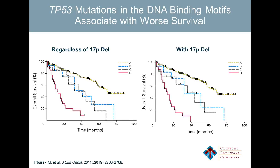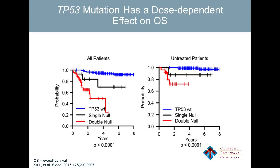In recent years, because of the prognostic significance of deletion of 17p affecting p53, people started looking for mutations in the other p53 gene on the other chromosome. And it turns out that the presence of those somatic mutations is also very predictive of outcome, even in the absence of 17p deletion as shown here. Although more recent data suggests that there's a dose-dependent effect, that one copy loss is worse than having both genes intact, and 2 copy loss is worse still, as shown here.